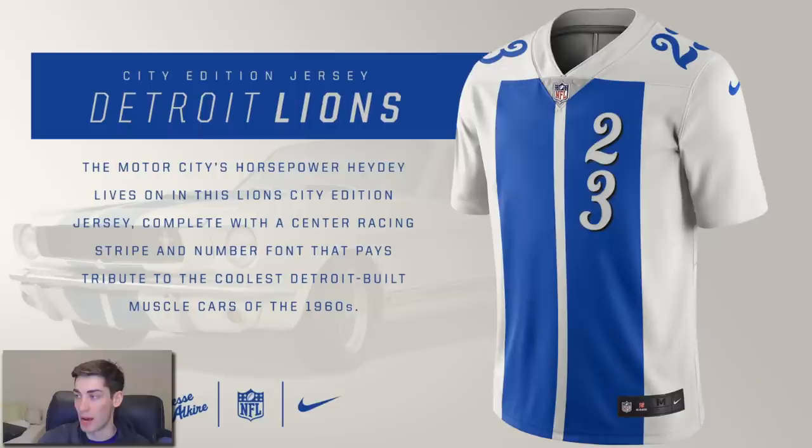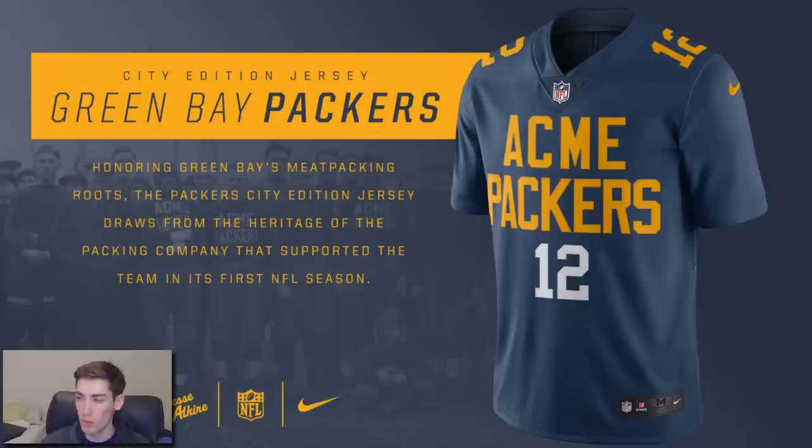Looks awesome. Another one that's very simple, yet very, very nice. I like the numbers on the shoulders. I like the double stripe on the front. Great work. Ooh, okay. Green Bay Packers.